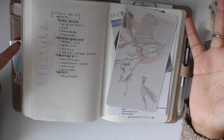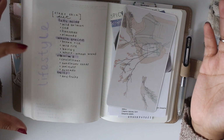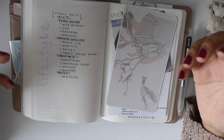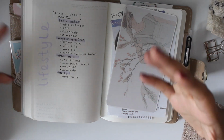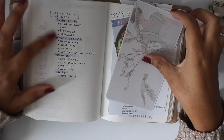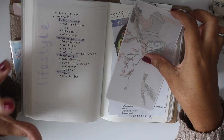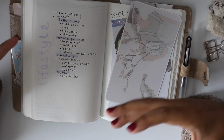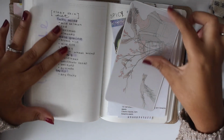I know this could technically be under food, but for me, I want that to be something that's in my lifestyle, not just a one-time recipe or something like that. This is something I wanted to incorporate permanently, or something I can refer to see why my skin may be a certain way and why it's not clear.